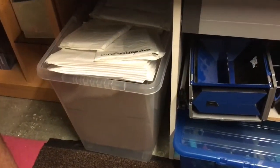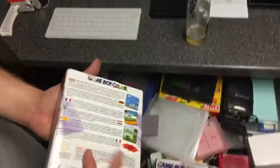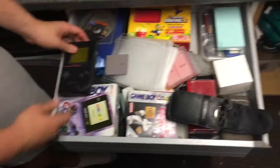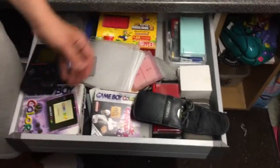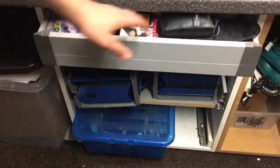Then down here we've got packing supplies in there, as well as behind up there, got packing supplies as well, tape, boxes, jiffy bags, etc. In here we've got a Game Boy Color box, which we picked up the other day, a couple 3DSs, a camera, a couple Game Boys, DSs, Game Boy and DS games, and yeah, another couple Game Boys. Managed to get pretty much everything pictured today, so should be listed soon, which is great news.